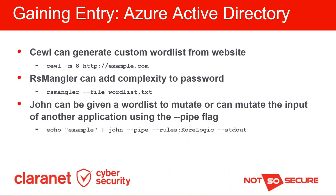So to increase our chances of success, good OSINT, of course, determining related breaches for our users that we've enumerated, but also targeted word lists. And we can gather words from a page, like somebody's social media profile or maybe their LinkedIn profile, and we can add complexity to those rules by using cewl to gather the words and RSMangler to add complexity. We can also use John the Ripper to add complexity to word lists. Rather than just cracking hashes with John the Ripper, we could give it a word from the pipe, from standard input in the terminal. Tell it that we're accepting input from the pipe. We'll apply this core logic mutation rule set and print those words back into the terminal where we can save them into a text file.